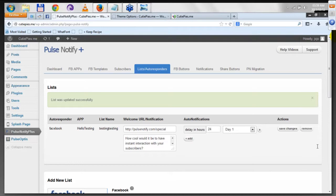There's a huge difference. Okay, so we do have a more standard version of Pulse Notify. And with Pulse Notify, you can still send notifications, but you don't have any of this other stuff. You can only put it on your sidebar widget, and you can only have one list and one app on the plugin.